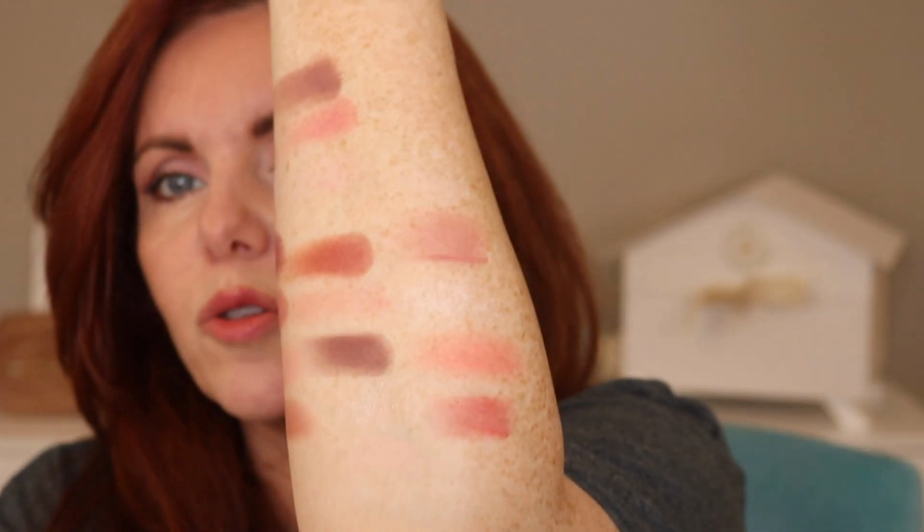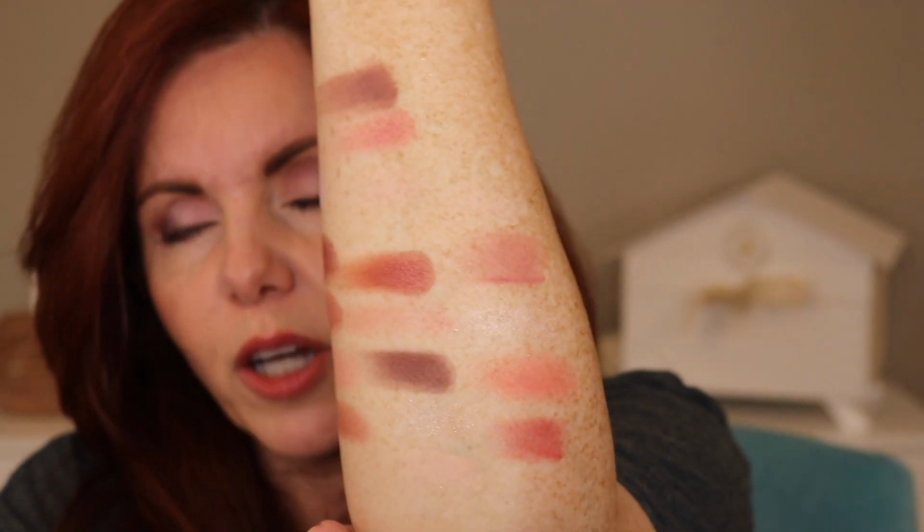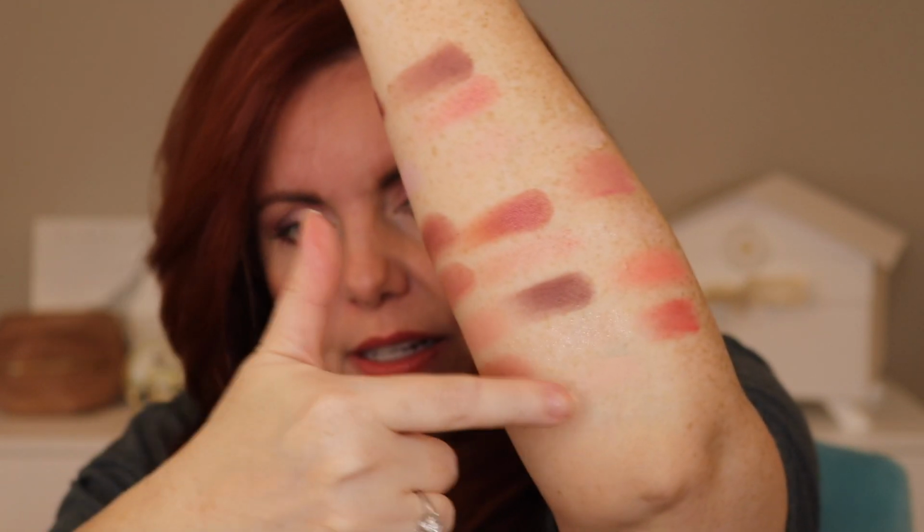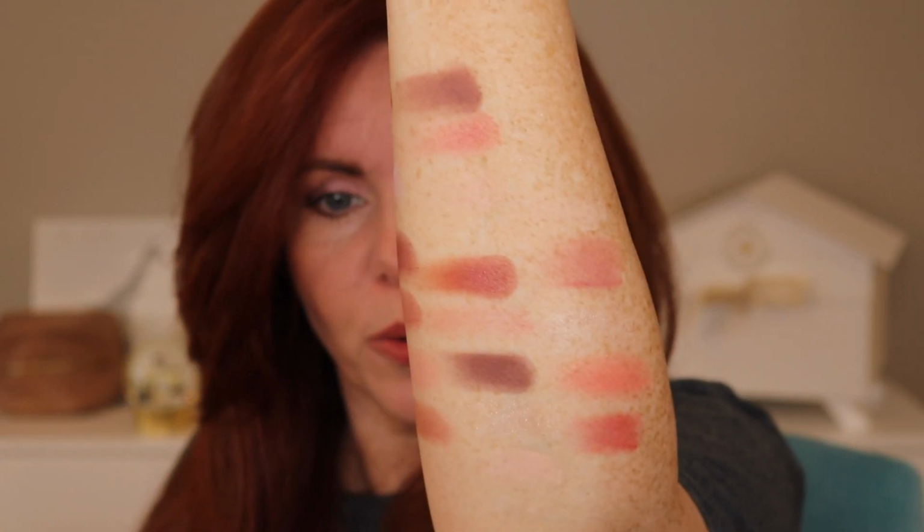Yeah, Rosa Mutabilis is much more pink, peachy pink than this new one. All right, so I will say so far I haven't seen anything that's exactly like it.